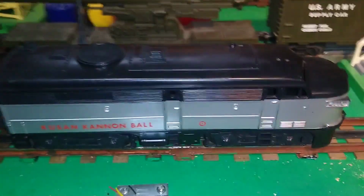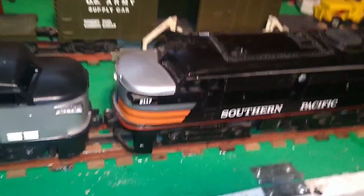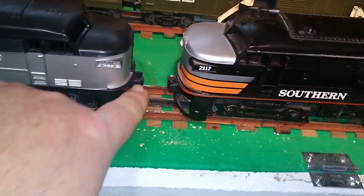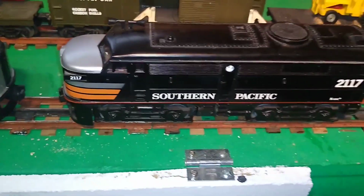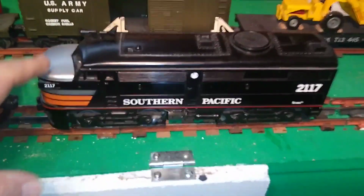The molds eventually came into the hands in the 1990s of K-Line. Say hello to the K-Line FA, which is an identical match for the Kusan. You could take a Kusan shell and with a simple modification of making the coupler pocket a little bit bigger, you could put it on a K-Line drive, and you could, if you really wanted to, have a powered Kusan Cannonball. So the FAs survived with K-Line.